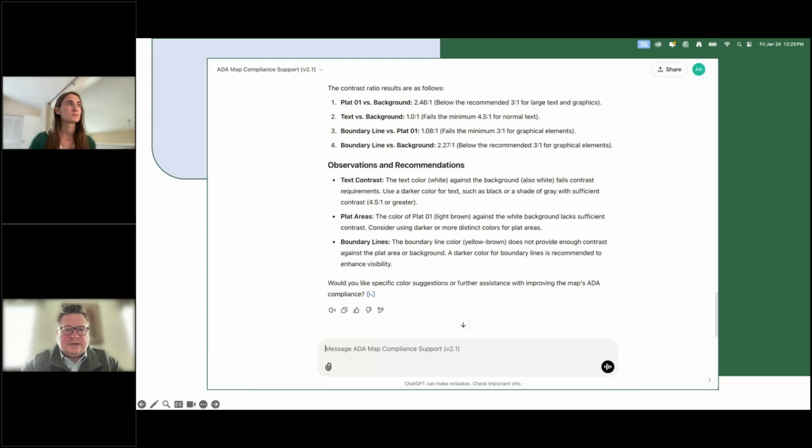So in this case, there's one recommendation on text contrast. There's another recommendation on color for the plat in this instance. So it's saying it lacks sufficient contrast. There's another recommendation for the boundary line, maybe being yellow-brown currently, does not provide enough color contrast, and in fact should be a darker color boundary line to enhance visibility.